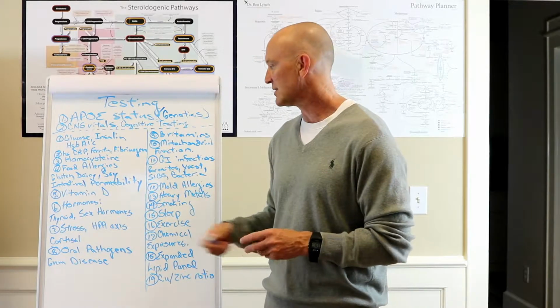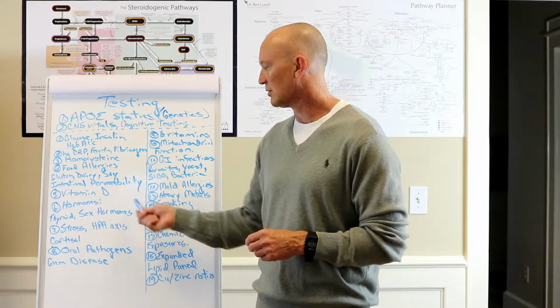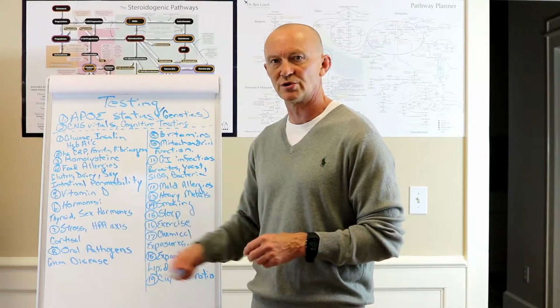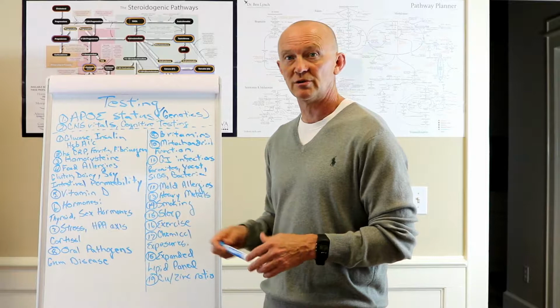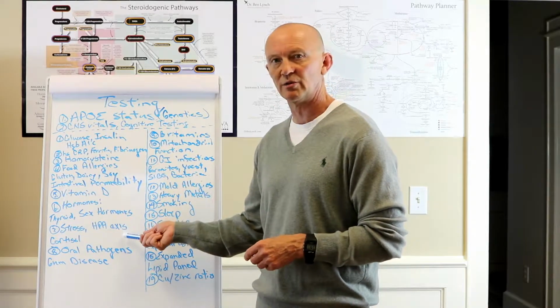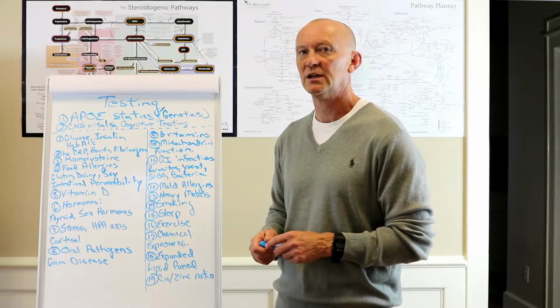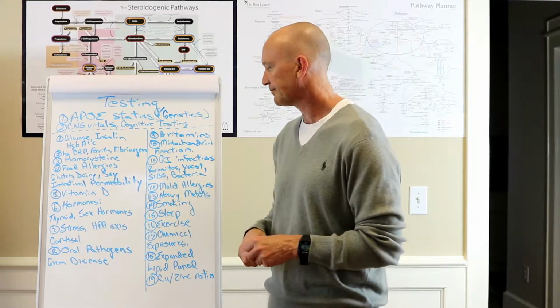And that stress disturbs this axis. Consequently, cortisol can either be increased or decreased. And there's tests that we can run for that. Typically, that's a 4-point salivary test that we do here at Personalized Wellness.